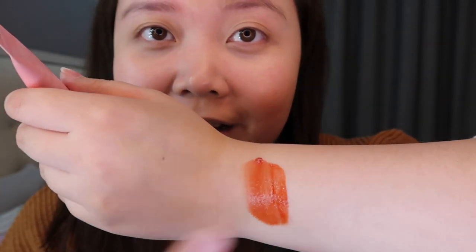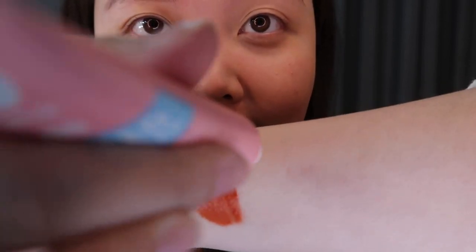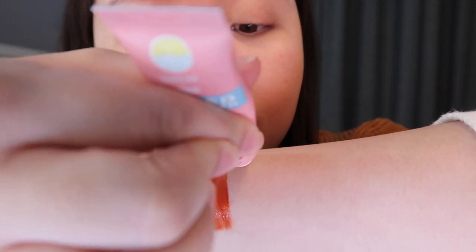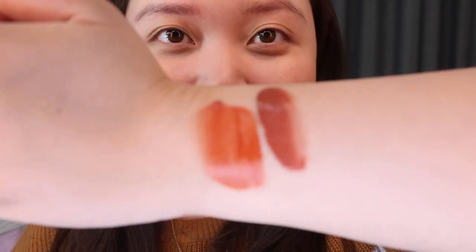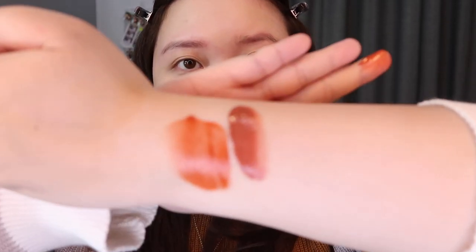Ayan, this is Sangria. And the other one is Sunkissed. Wow, Sunkissed. Ayan. Can you guys see the difference? So I'm gonna try it on my lips as well for you guys to see kung ano yung itsura niya on actual lips.